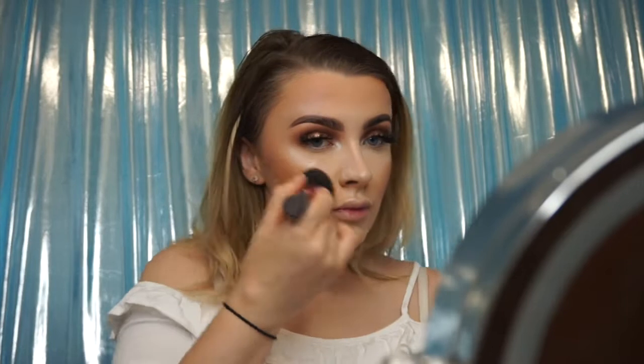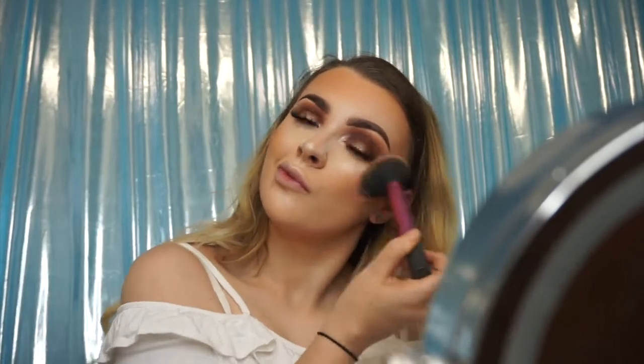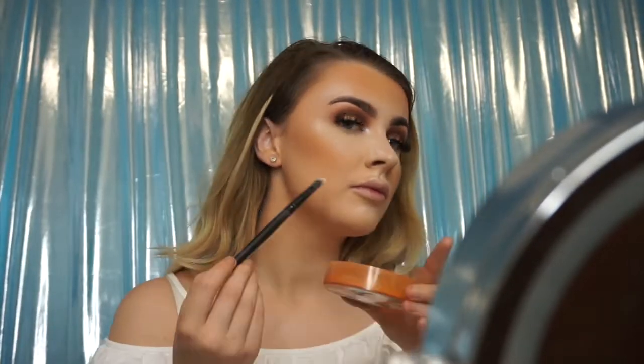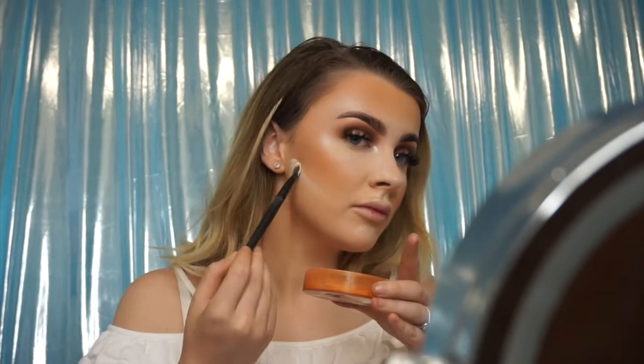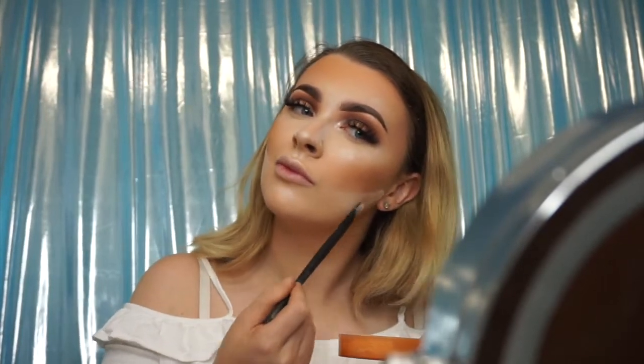I'm now going to my medium tan Mineralize Skinfinish by MAC, and I'm just taking that on a multitask brush from Real Techniques, and I'm just going over the areas where I have placed my contour down. And then afterwards I'm just going to take that little shader brush again and take a little bit of the Airspun powder one more time, and I'm just going to bake underneath my contour just to sharpen everything up. I used to do this method in my makeup routine, but now I'm back hooked on it again. It just leaves a cleaner finish.